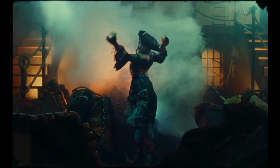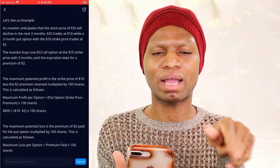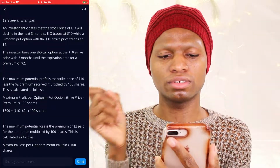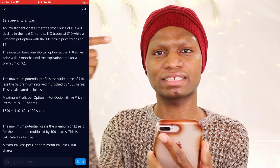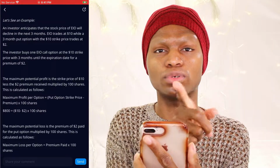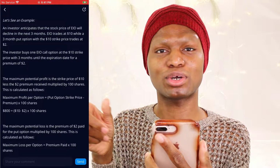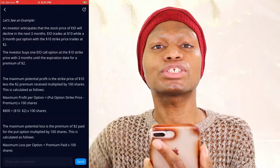When you buy a put, you're betting that the market will keep going down, so you'll be making money. But if you sold the put, you would lose money if the market keeps going down. But if the market starts going up, I, who bought the put, would lose money and you would make a profit because you would keep the premium I paid and you keep your stock.